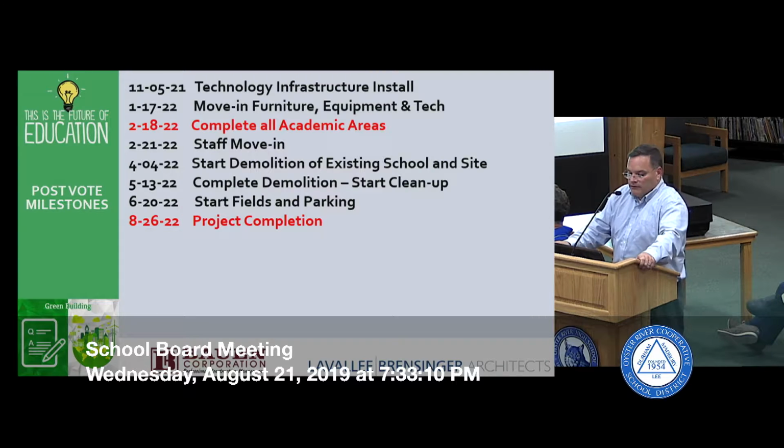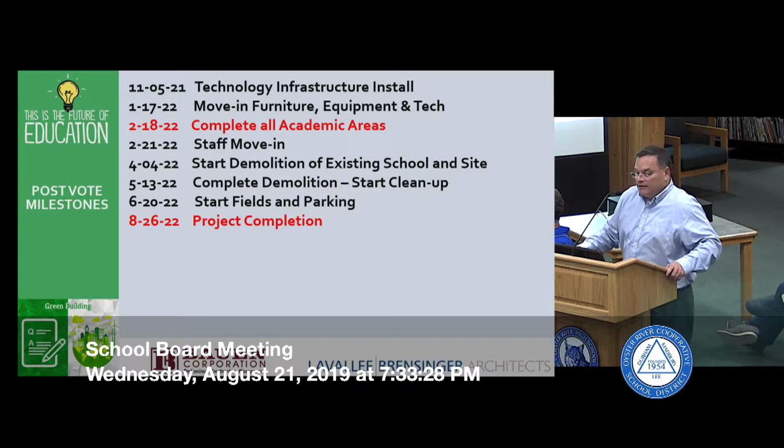In November, on November 5th of 2021, they're going to start installing all of the educational infrastructure. The electrician, Bowen, will be out there putting in electrical boxes and conduit, and they'll start pulling those wires in November of 2021. The plan is that on January 17th, actually, of 2022, the furniture trucks will show up and all of the furniture, equipment, and educational technology will go into the school.